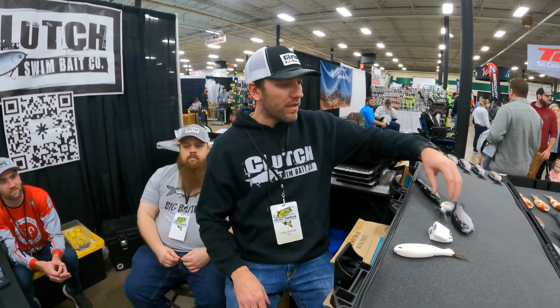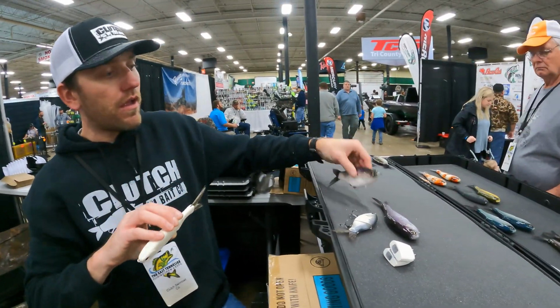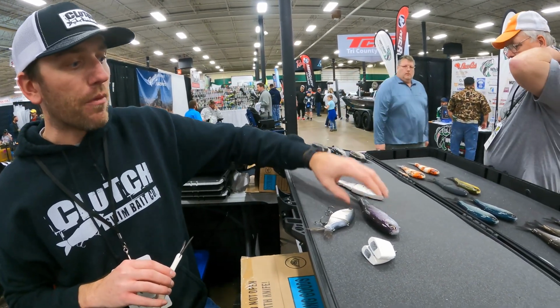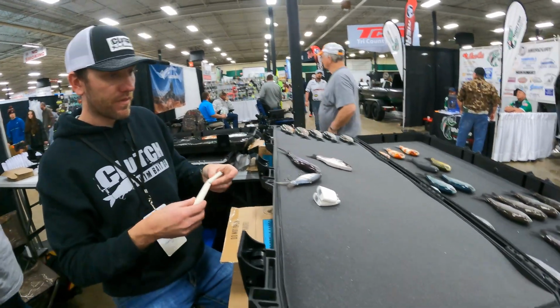Now, how much do each of those weigh? Okay, so the Eco is 1.5 ounces. The Darter is 1.75 ounces. The OG is just over 3 ounces, and the Boss is just over 4, so 4.1. So that's kind of the weighting on them.